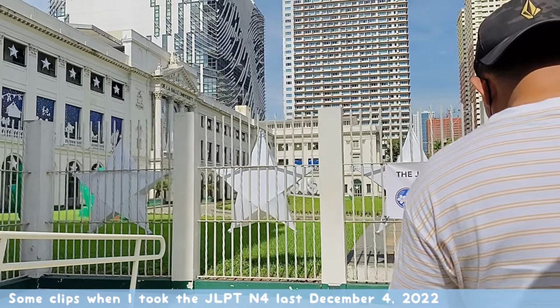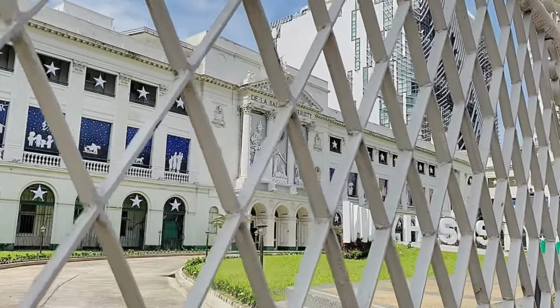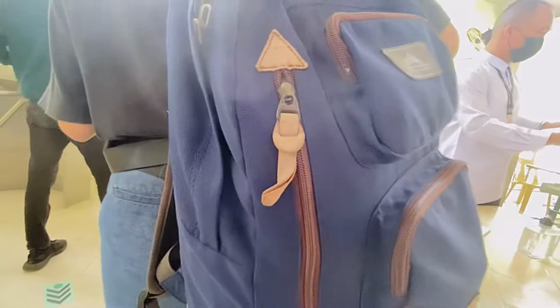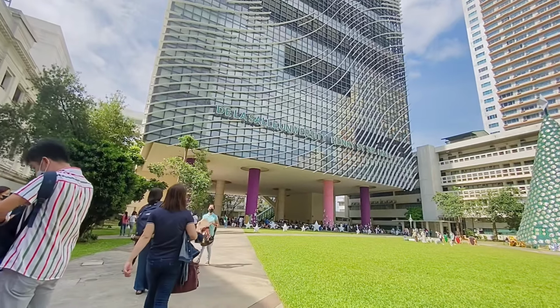On the day of the test, it's better to go to the test venue early so you can have enough time to get ready. The test starts at exactly 1 p.m. but you need to be in your assigned classroom by 12 noon for the orientation. If you arrive early, then you can buy and eat your brunch or early lunch and you'll also have enough time to go to the restroom before the test starts.